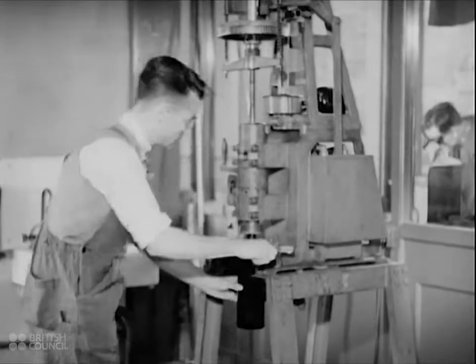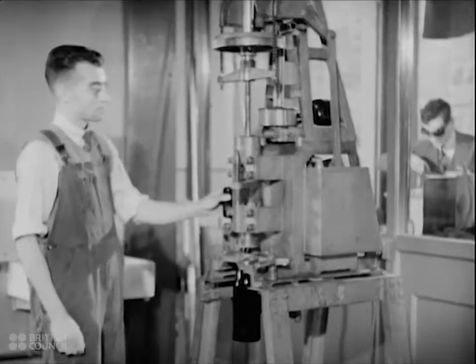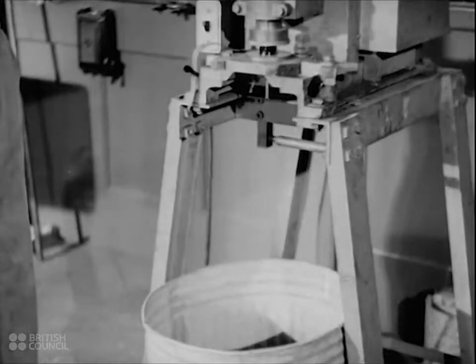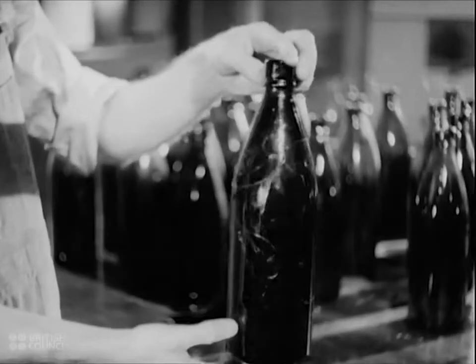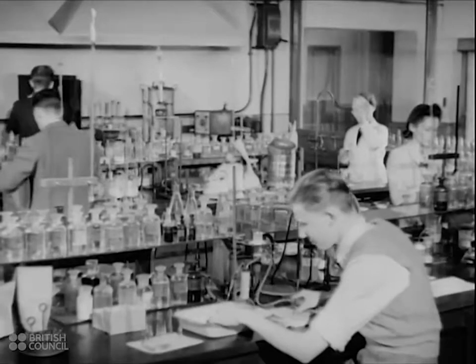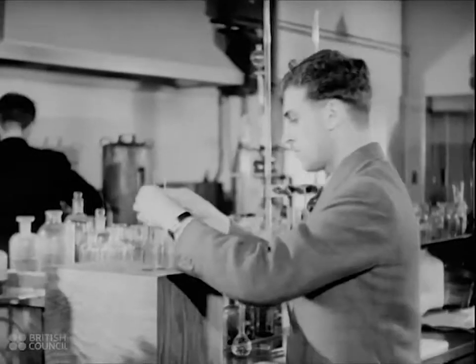Here we see a pressure test on bottles sent in by the manufacturers. Products are regularly tested at the works. The laboratories at Sheffield make control tests and report back to the manufacturers. The purity of the raw materials is also carefully checked by chemical analysis.